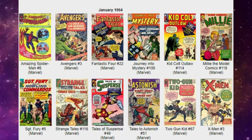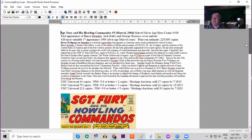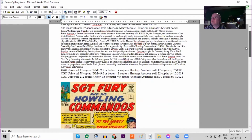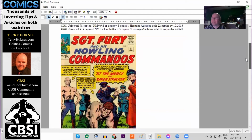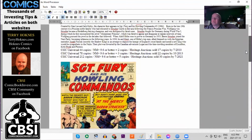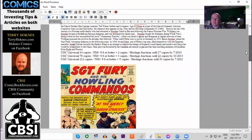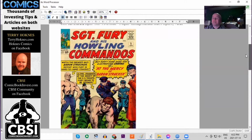Sergeant Fury and his Howling Commandos number 5 features the first appearance of Baron Strucker. This has Jack Kirby and George Roussos' cover and art. Print run estimated at 225,000 copies, which is sort of the norm at this time. Pretty well all Marvel superhero books were selling in the 200 to 225,000 range. It's slowly growing year by year. Not many copies of this one graded, 212 total on the CGC Census, only 5 9.6s or better. Heritage only sold 30 copies, not many at all.